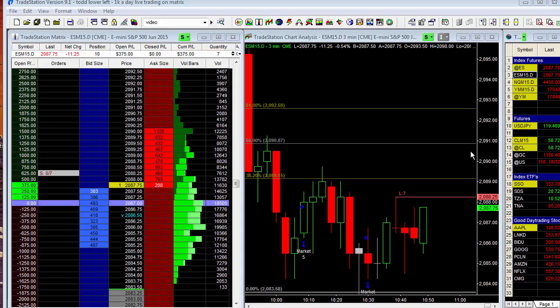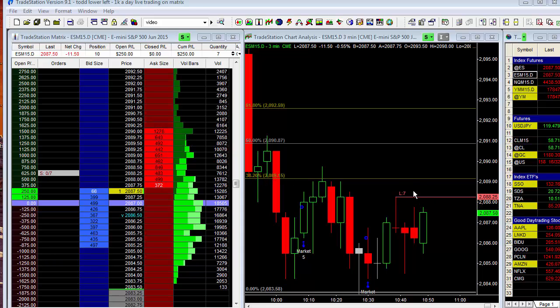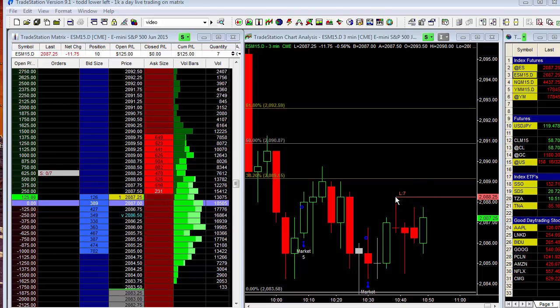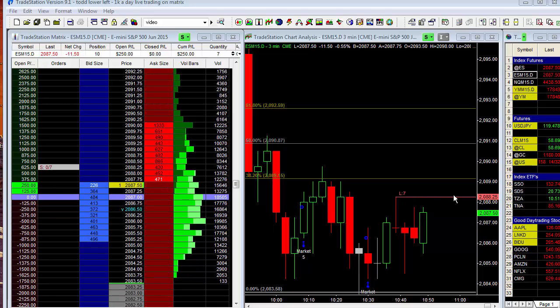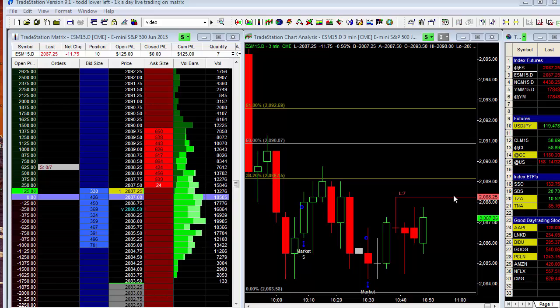All right, let's see if this is the final push up. Let's see if we can take out that last 3-minute bar. I think we go much higher. Well, how much is much higher, I'm not sure. I would say it would probably come back to the 38.2, at least touch and get us out of 3/4 of the current position. I'll be back as things play out.